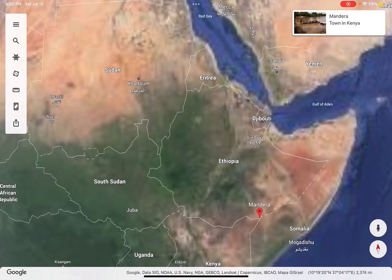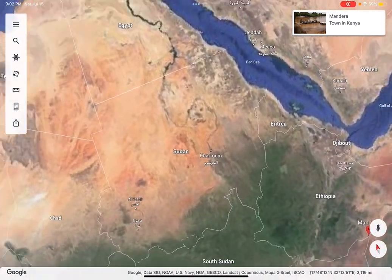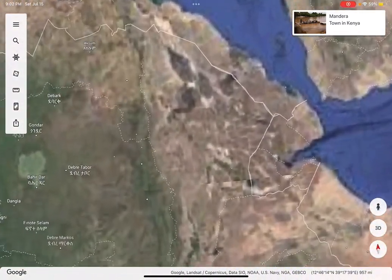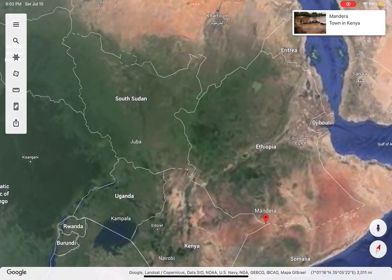Sudan is way too far because they have to cross the Nubian desert too. And what's the point of going all the way to the Red Sea just to go to the border of Eritrea? Djibouti is also far, and Djibouti won't let Ethiopia use the Red Sea.